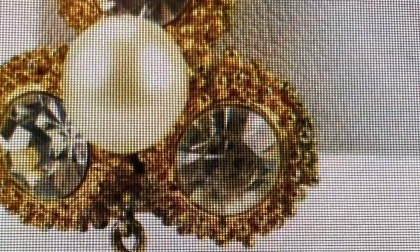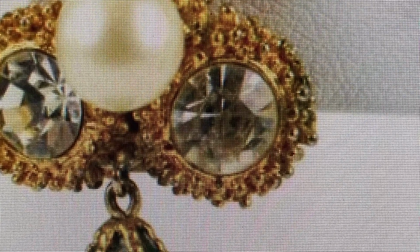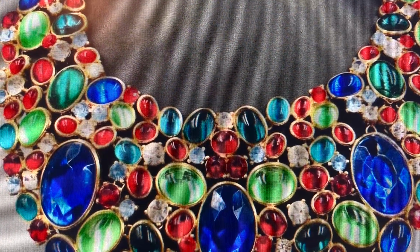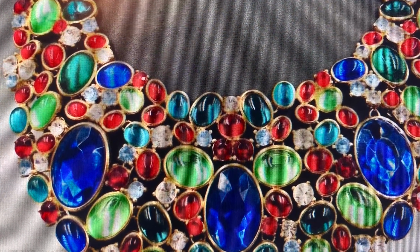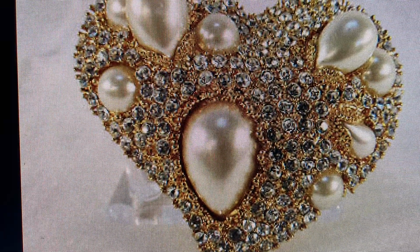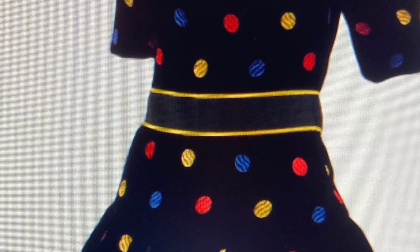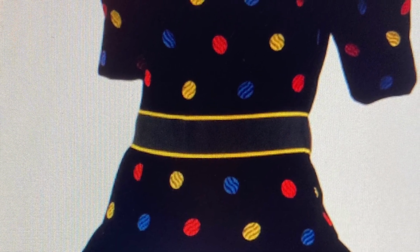Oh, the high quality faux pearls mixed with rhinestones, just absolute Scaasi. All those colors, no fear, fearless, big. So beautiful. Oh, the polka dots. So many other people have been influenced, so many fashion designers by those polka dots.